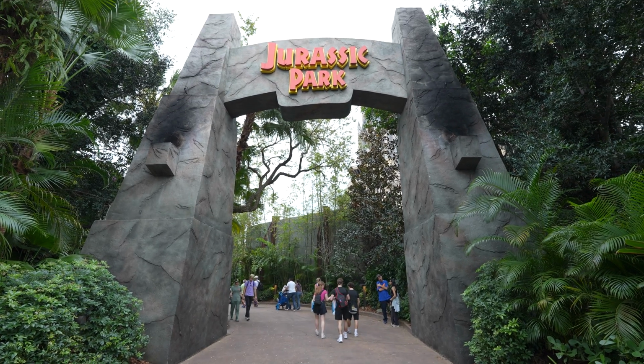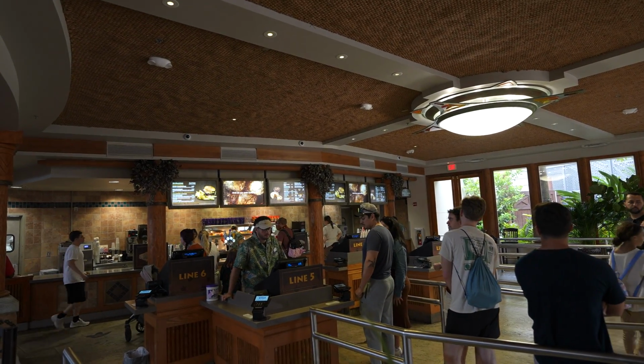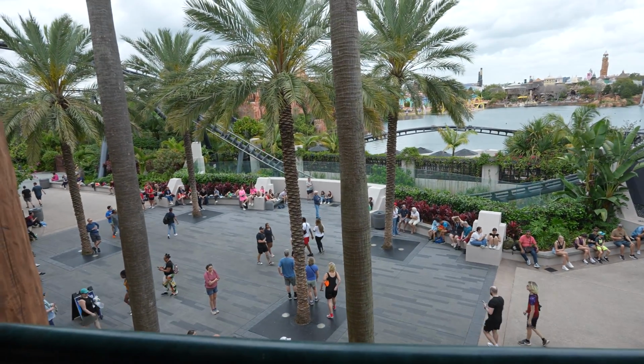Now we have made it over to Islands of Adventure, and we are starting in Jurassic Park at what's probably the most popular burger spot here in this park. That's because it is the Burger Digs. It's got burger in the name, and this is right here in the middle of the park, smack dab, perfect place to be for lunch. Very popular spot, especially if you're just looking for a traditional burger.